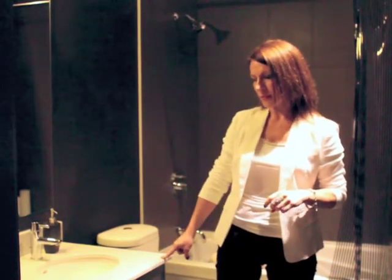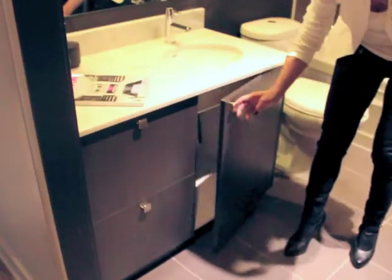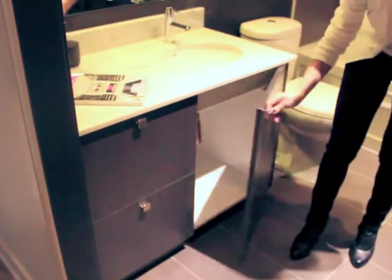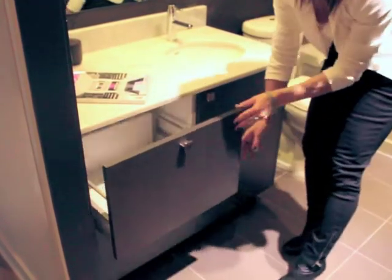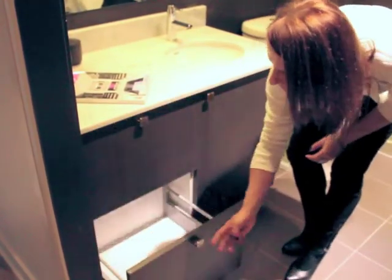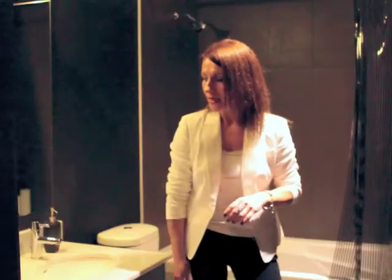And the second great feature of this space is the length of the vanity, a 42-inch vanity with a ton of storage. And as you know, I'm very keen on showing how much storage opportunities you have in a small space. So with the deep drawers on one side and the door and storage right under the sink on the other side, this is for sure a bathroom that seems and feels much larger than any other standard bathroom in other developments.